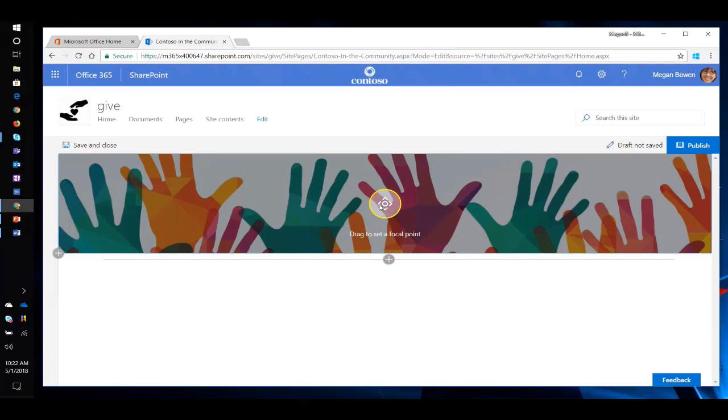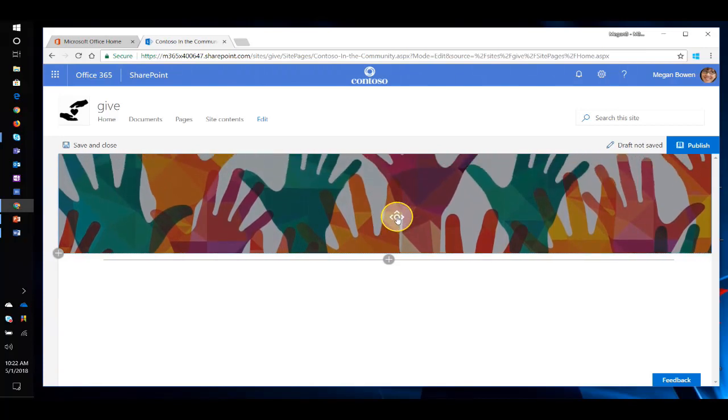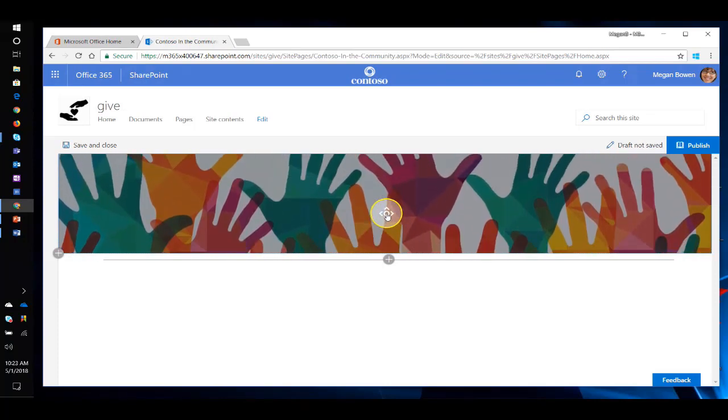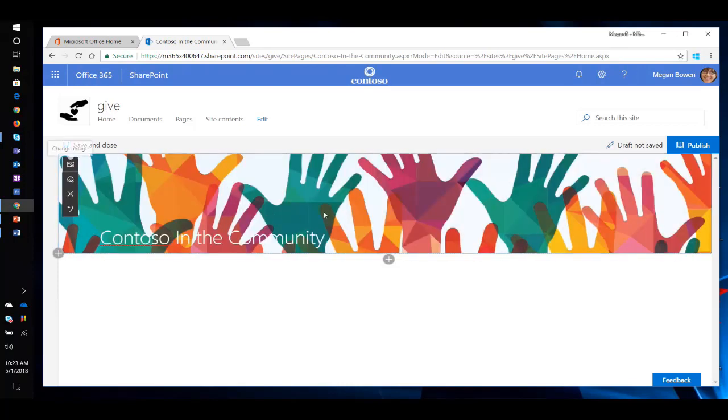And then you'll see I'm opted to drag and set a focal point. This allows me to pick where I have my image focus, and that's important for a couple of things. Number one, I can choose how much of this image, and where in it, I want to view. The other thing is that when this image is resized, because it's responsive out of the box, I can choose which part of the image I want to make sure stays in focus. Which is really important, like maybe it's a logo or the face of someone in the post, a particular volunteer, etc. So it's very easy for me to manage that experience right here.